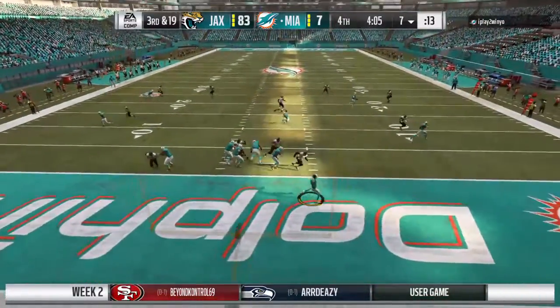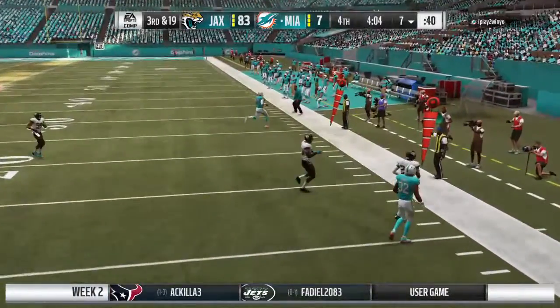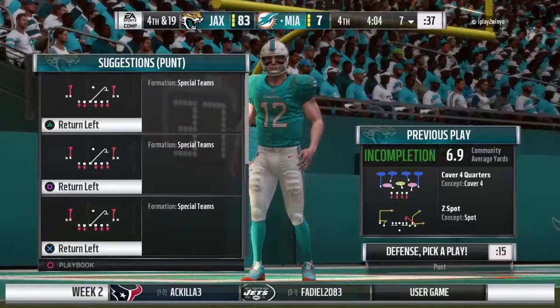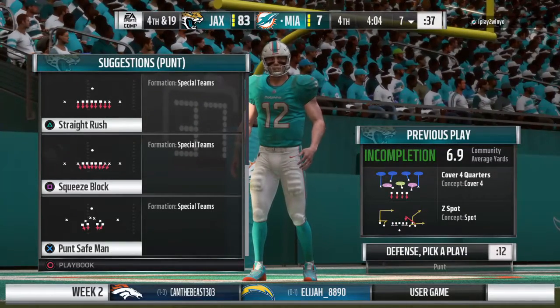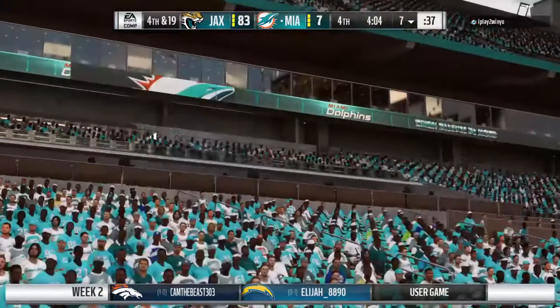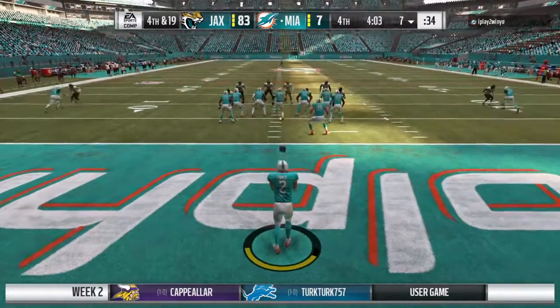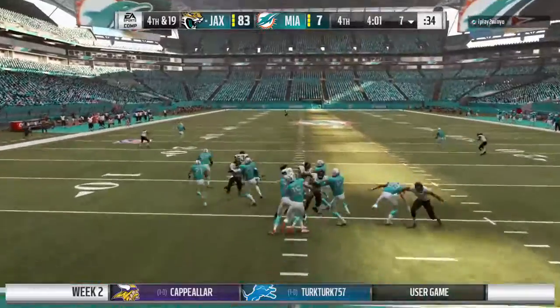Now on 3rd and long, they'll look to throw. And this is going to be incomplete. Another wayward pass. You know, things started out poorly in this game, and to be frank, they just really haven't gotten much better. And all that does is embolden a secondary. They feel good about what's going on, and they just play better and better.